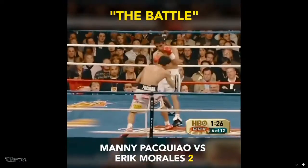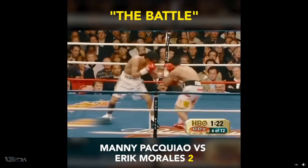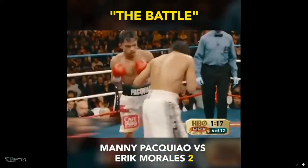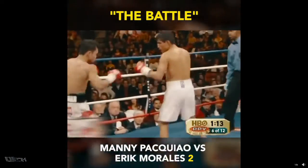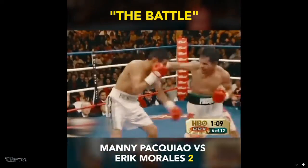Left jab. In the first fight, Morales showed he could take Pacquiao's Sunday punch. Manny Pacquiao and Freddie Roach said, well, that's probably because of the Reyes gloves that we didn't get a chance to wear. In the second fight, Pacquiao's wearing Reyes gloves, and still, Morales can take Pacquiao's best shot. Yeah, Morales has a good chin.